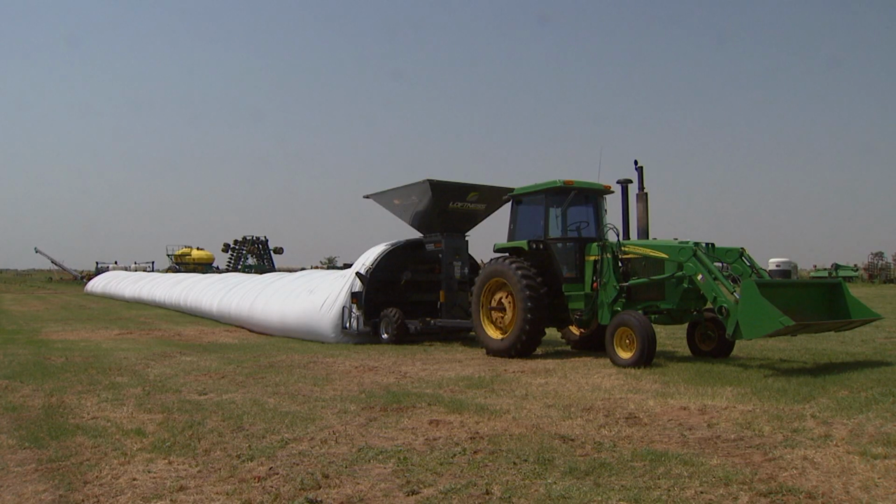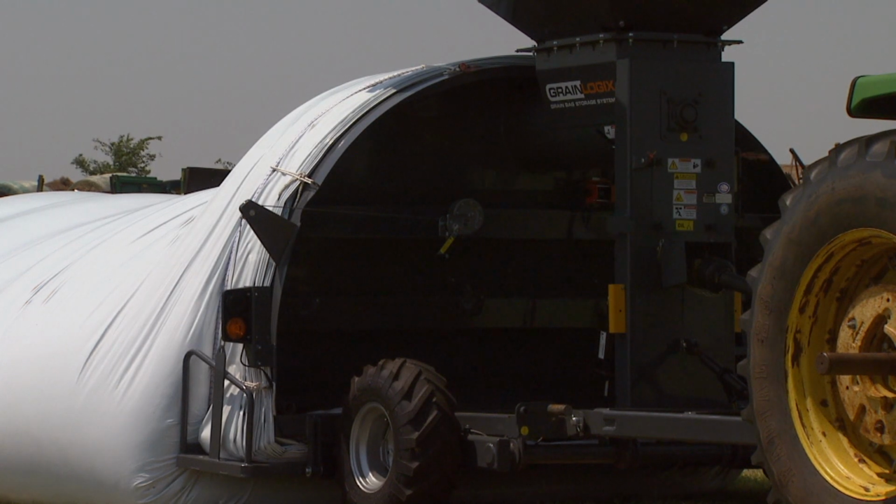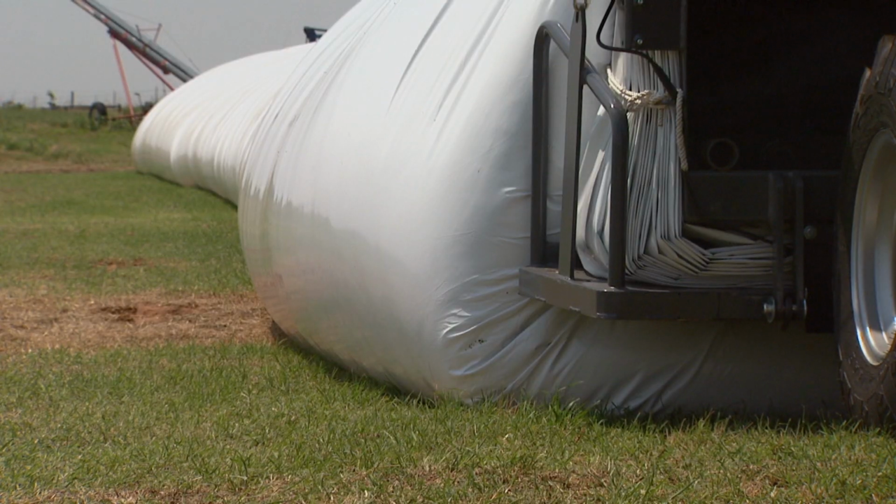One of the ways that people have looked at storing canola is using grain bags, and this is an example of material that is utilized for grain bag storage. And these are usually spread out in large cocoons in a field. And the canola is put inside, and it's basically an air-free environment that helps to prevent breakdown of the material while it's in storage. And we wanted to look into seeing if this material could be utilized within a bin that didn't have aeration. So that's not usually an ideal situation for storing canola without aeration.